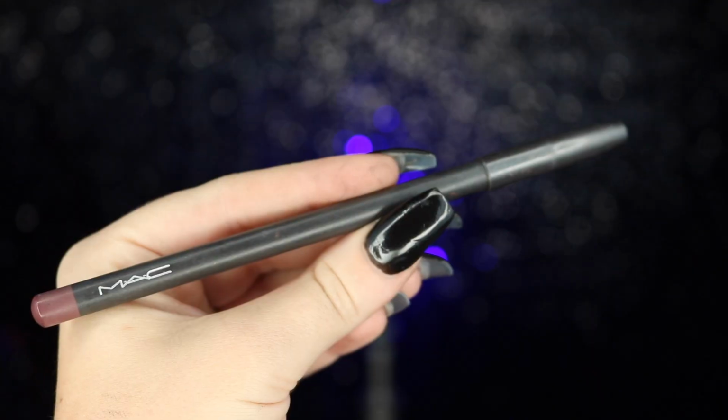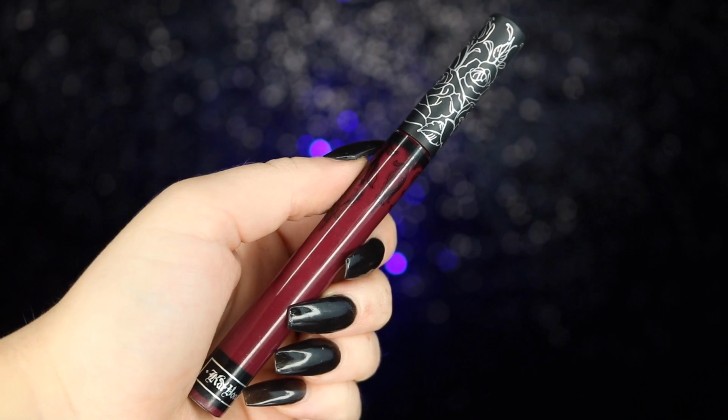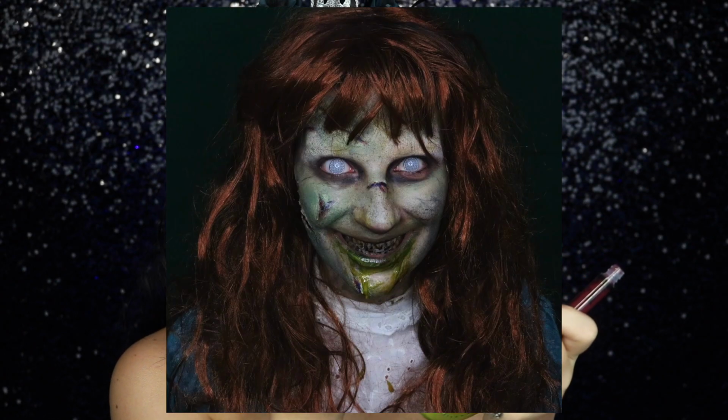and we're going to be painting on our chest, so we want it to be glowy and fresh. Moving on to lips, I'm going to be taking my MAC Lip Liner in Plum and just outlining my lips. Then I'm going to be taking my Kat Von D liquid lipstick in Exorcism and just filling in my lips.